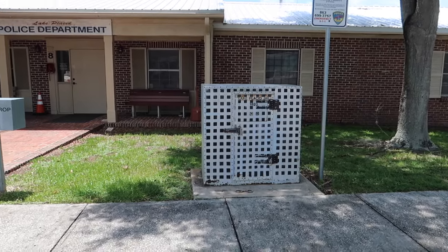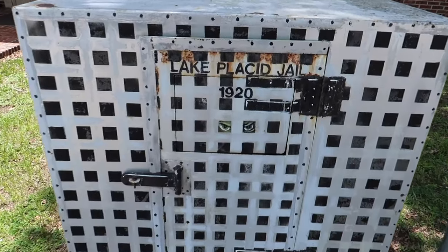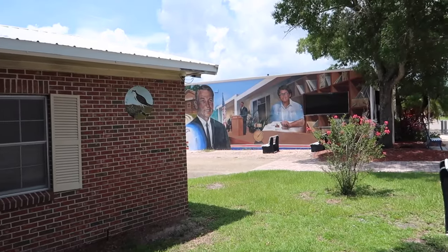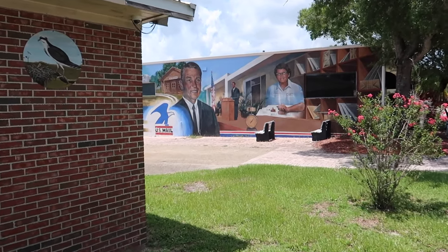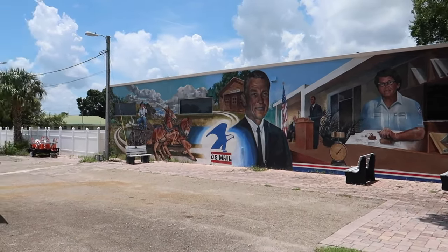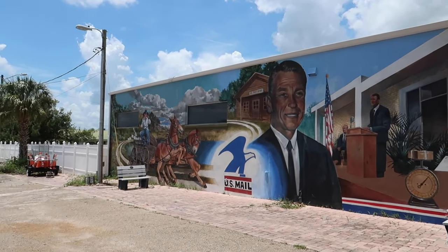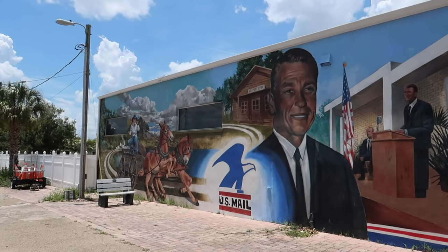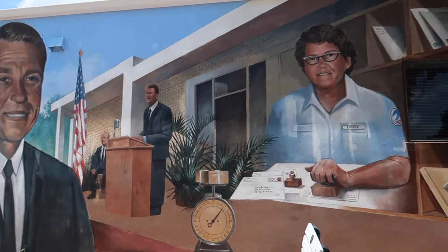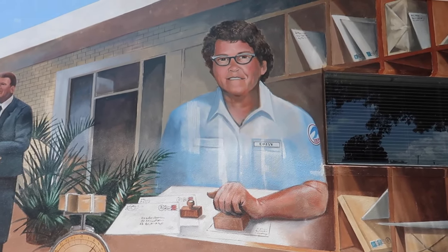Oh, and there's the Lake Placid Jail, another trash can. That is so cool, 1920. Oh, some eyes there. Another mural to the side. US Mail, look at this. Looks like you got a tribute to the post office. Some historical moments perhaps going on here and some people. There's someone speaking there. And there's Daisy. I know it because her tag says Daisy. Hey Daisy!